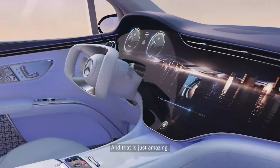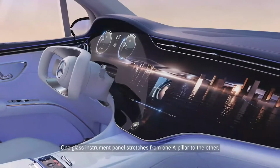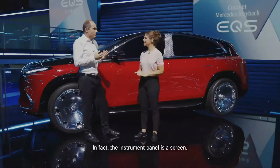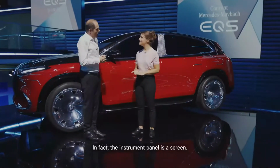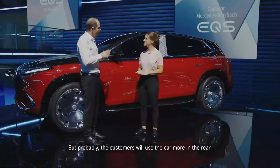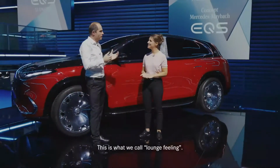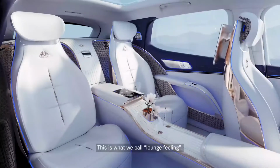That's, I think, just amazing. You have from one A-post to another, one glass instrument panel. In fact, the instrument panel is a screen. But probably the customer will use the car more in the rear. And this is what we say lounge feeling.